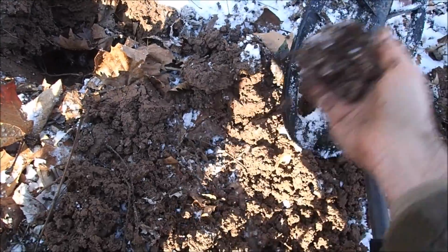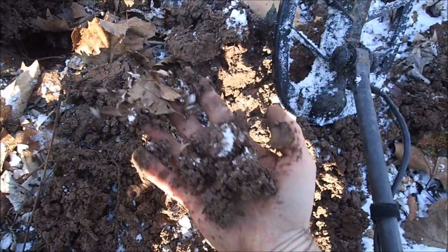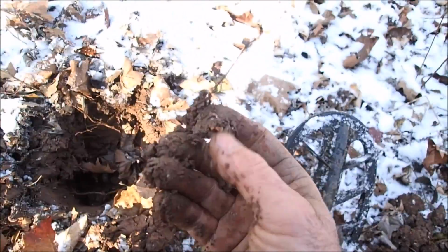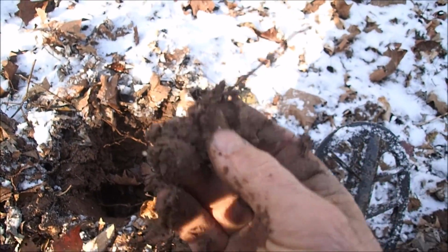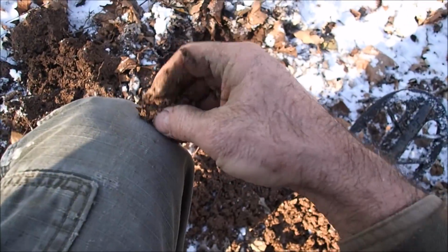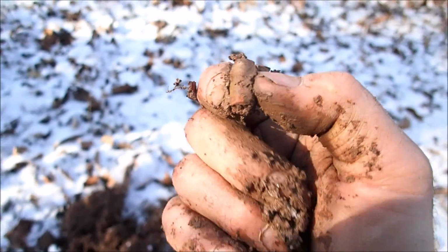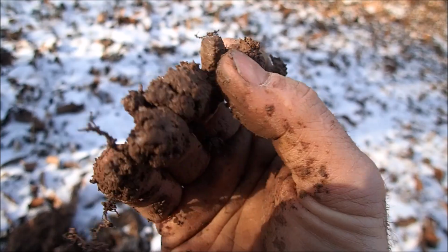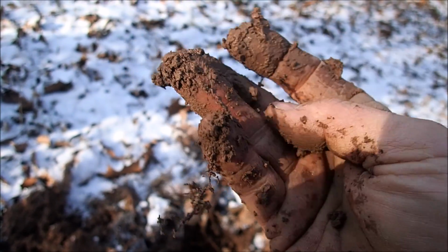Oh, it doesn't feel good. No, I dropped it. Not a bullet. At least not a Civil War one. What do you think it is? It is a modern bullet. Let me wipe it on my pants. I'll take a quick peek. You can see the copper on the bottom there showing, and that's a modern fired bullet. I mean, it could be 100 years old, but it's not 155.